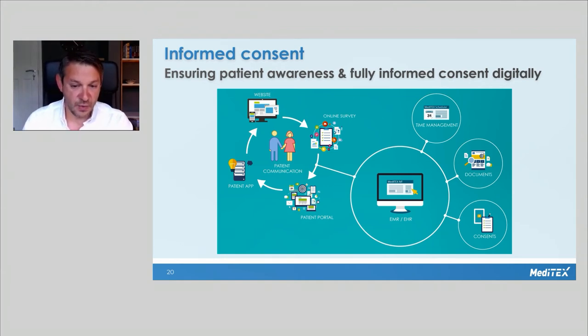EMRs can contain a workflow or checklist to see at a glance whether the mandatory consents have been completed and signed before starting the treatment cycle. So if there are any missing consents, the clinic is fully aware to chase those up. Consents can even be associated with a specific treatment cycle and also have a validity date.